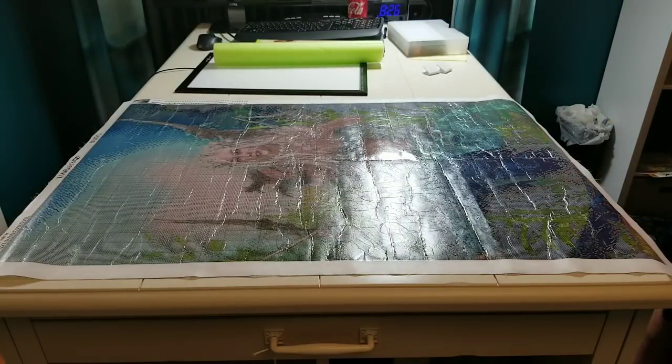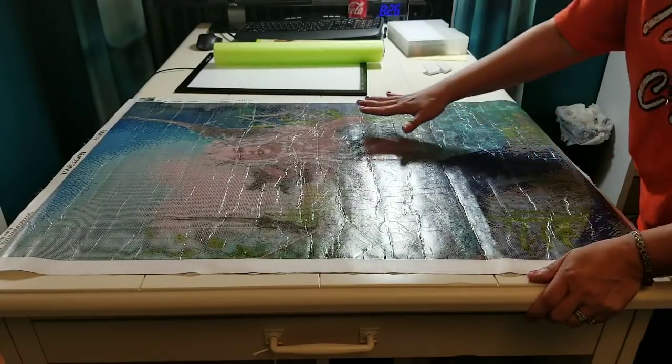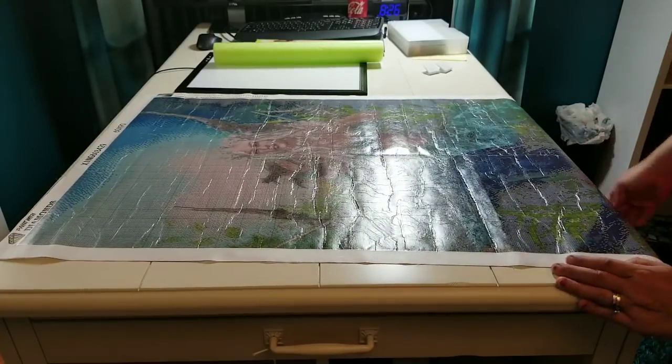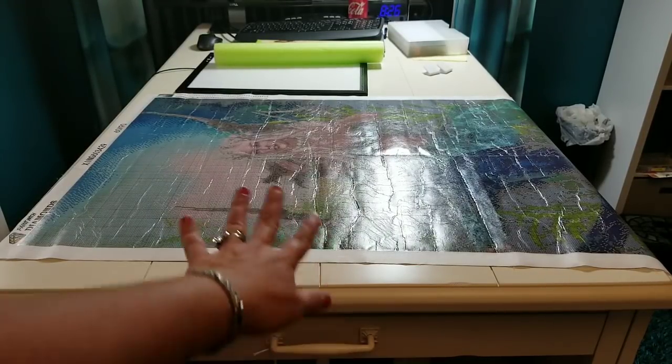Tis the mermaid. Right, here we go. If I was really diligent, I'd work on all of this crap right now, but I don't want to deal with it right now. I bet you can really see, yeah, you can see that really good with that light shining that way. I mean, you can see.